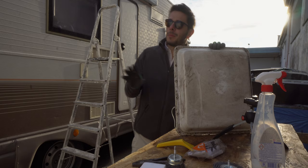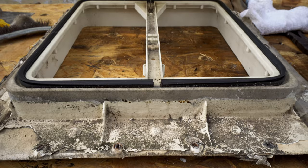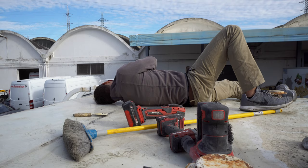While my brother is finishing with the roof, I will finish this part. It's extremely important to not fall in love with your new motorhome, and not to start spending a lot of money or trying to change everything. To save some money, we will clean these hatches instead of changing them.